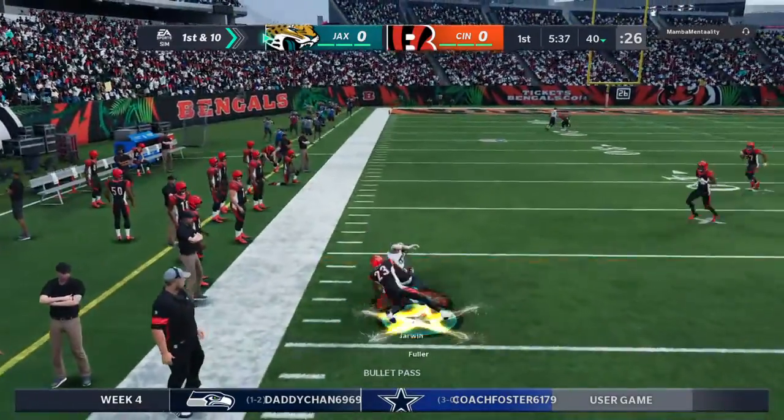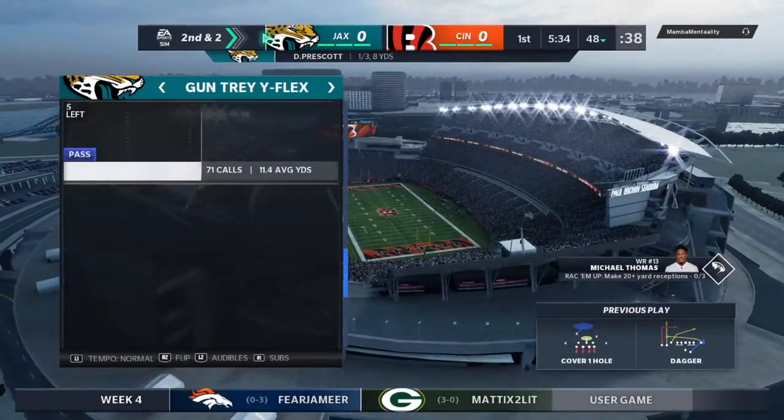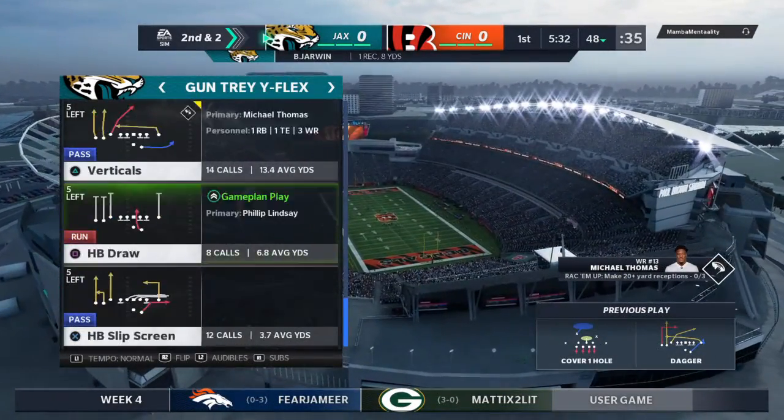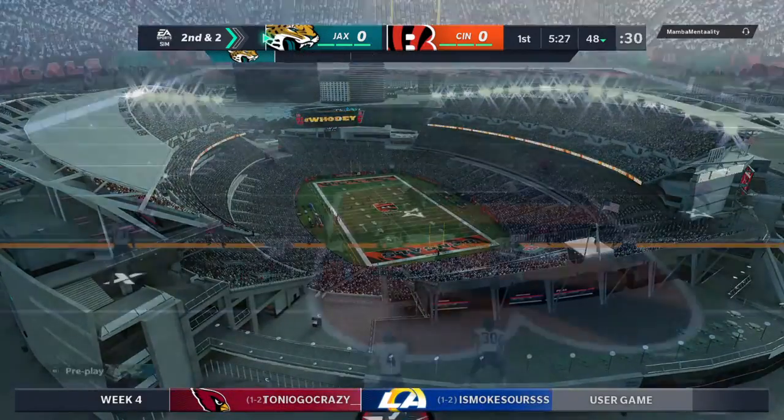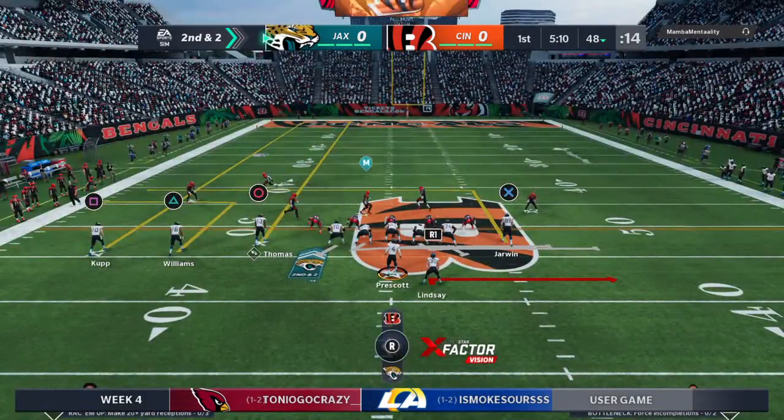A throw left side to start out. That's complete. This will be stopped about 2 yards shy of the marker. 8-yard gain, 2nd and 2. Facing a 2nd and 2 after that last catch, good for 8 yards.